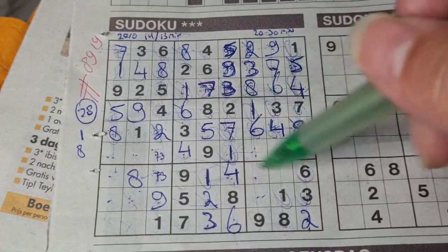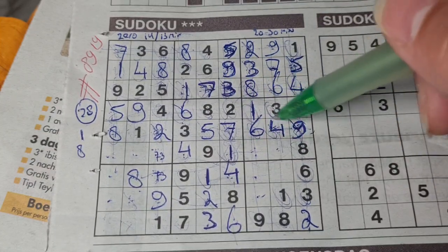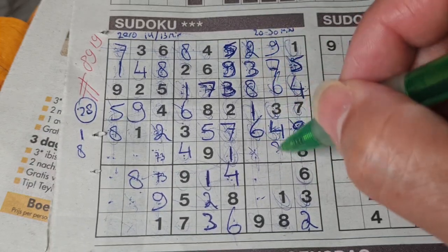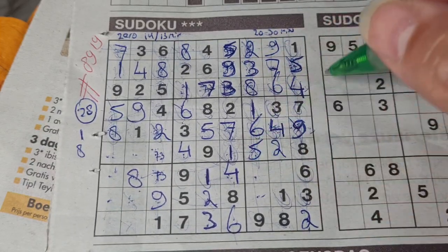2 numbers left now in this big square. For numbers, 1, the 2 is missing, the 3, the 4, and the 5 is missing. 2 and a 5, 2 and a 5. We have a 2 in this column, no 2 there. 2 should be here. 5 goes there.